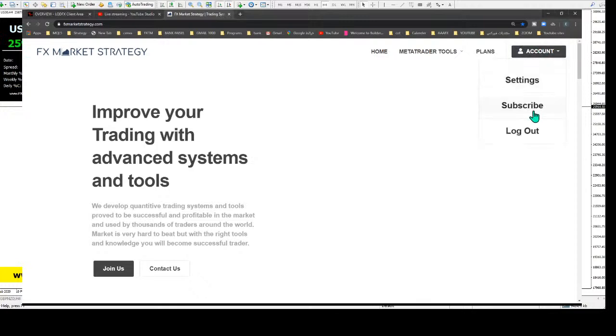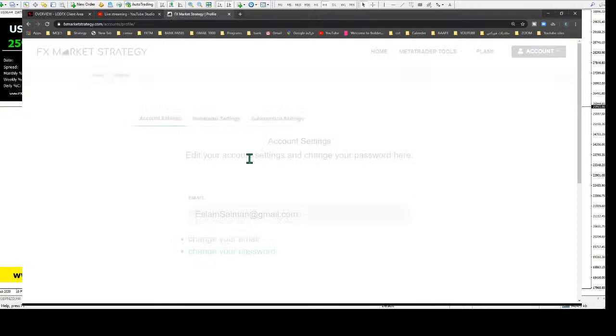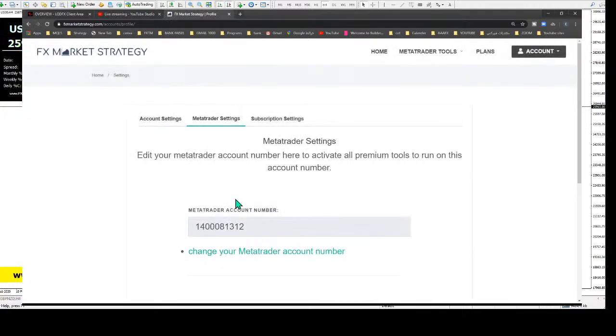To set this up, you have to go to the settings, to this one here, MetaTrader setting. Then you put your account number right here. You must do this one because our website is connected to the MT4 directly. Unless you put this one, it's gonna give you a message that you need to activate your account. So you must put your account number in this area.